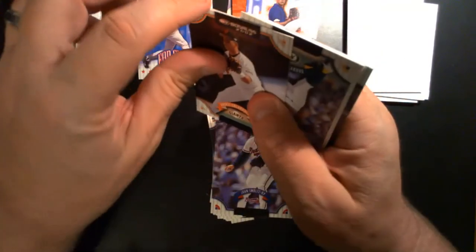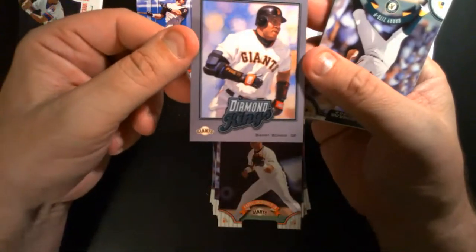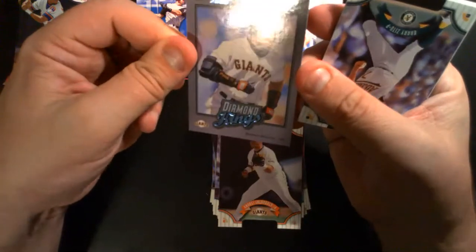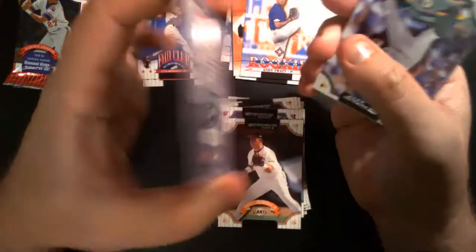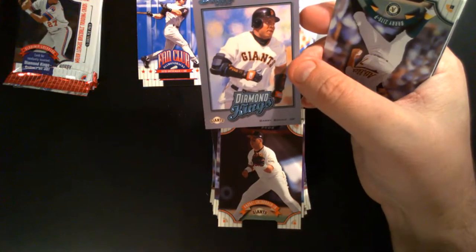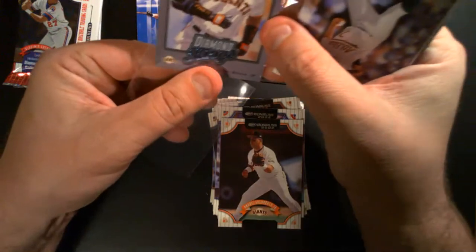Galarraga for the Giants. There we go. Diamond Kings. Barry Bonds. It's actually a nice looking card. 1226 of 2500. Some nicely painted portrait there.